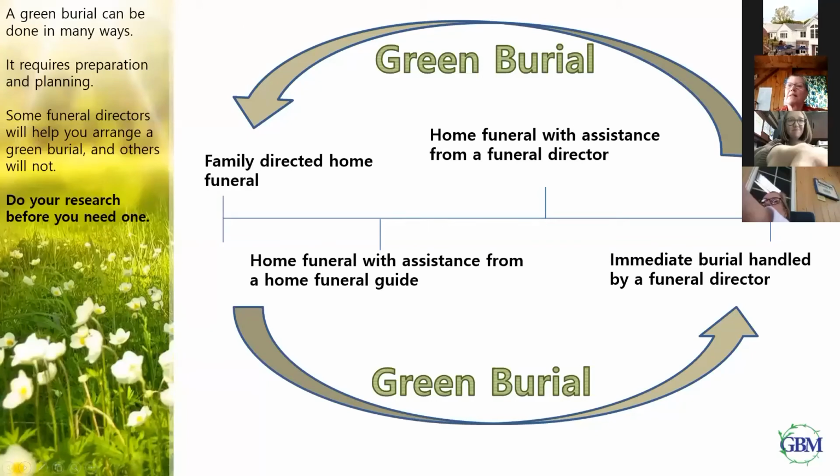So this is kind of a summary. Green burial can be done in many ways. That's the point of this slide. It requires preparation and planning and time. Some funeral directors will help you arrange a green burial, and others will not. So do your research before you need a burial.